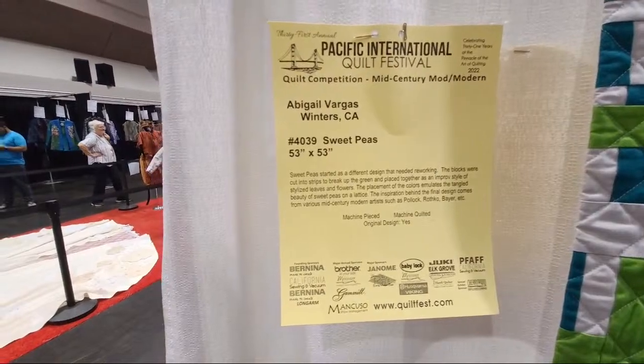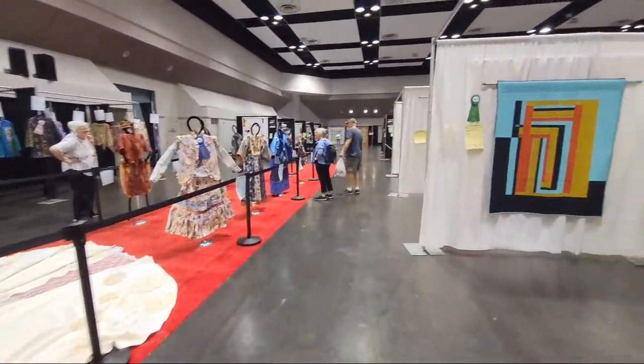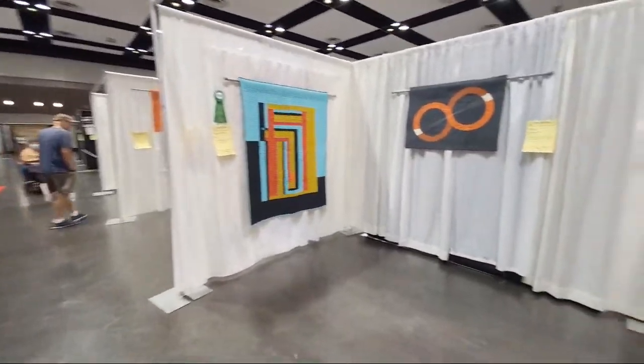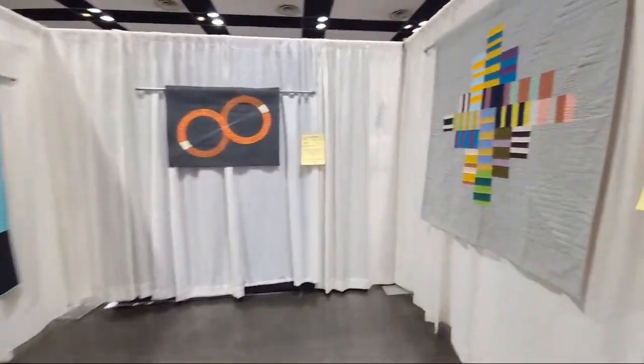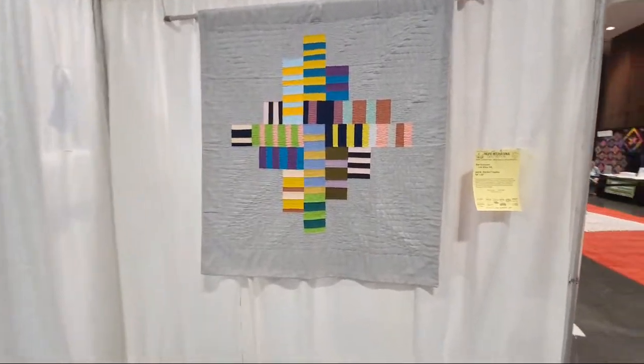Maybe that's what that is. Okay, we got some wearable art behind me. Yeah, I think the Dorley's, but this is what I was trying to get to. This section right here. Mid-century modern.